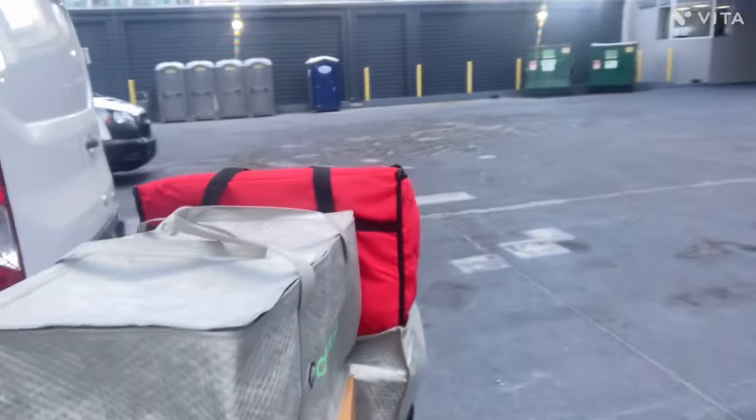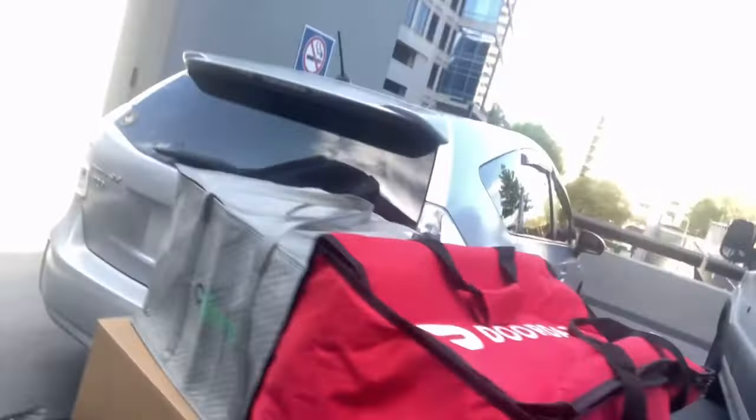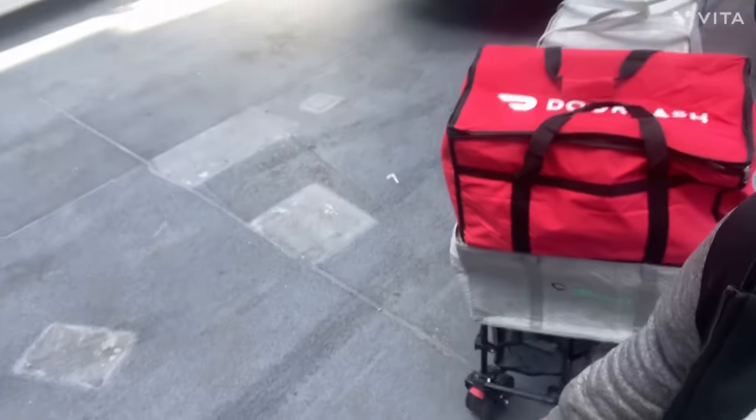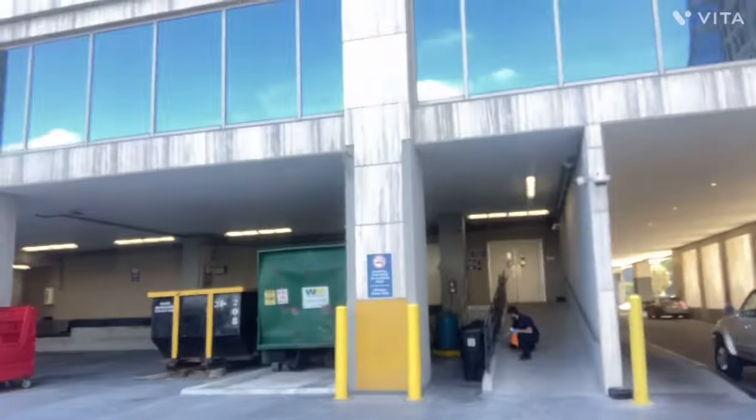I've already unpacked everything. Hey, they give you a clue right there. See that? Hope you can see that. They gave you a little clue right there what the app is. And see that right there? Give you another little clue on how you get these catering bang bangs. But yeah, man, we're gonna walk up here, talk to security over there, and get up here to this 10th floor and make this drop.